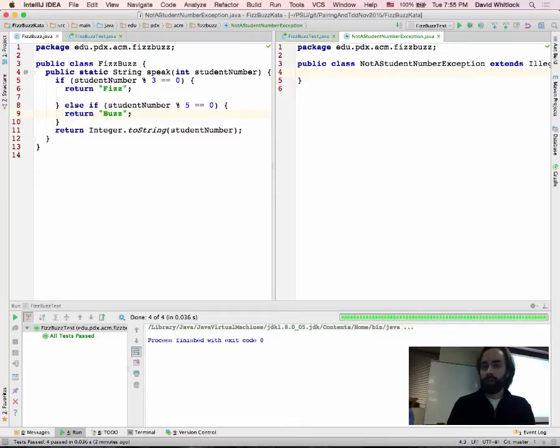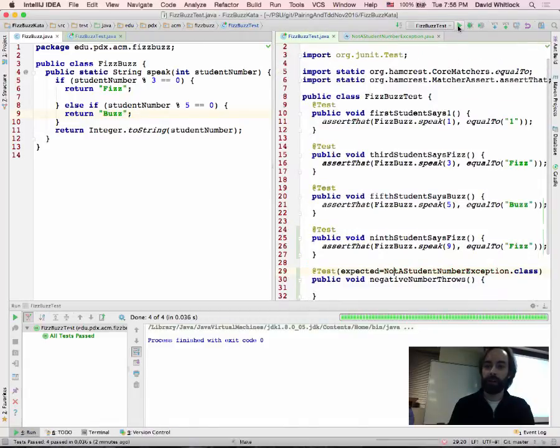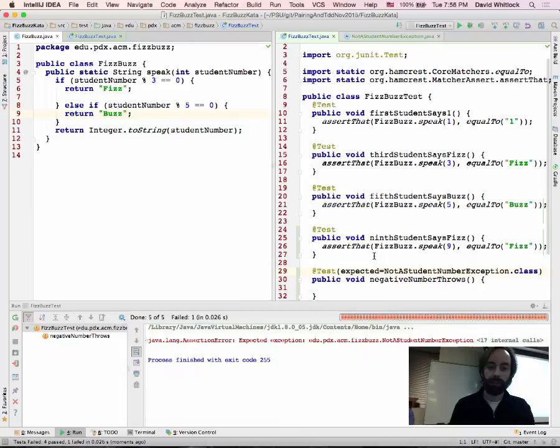Do we need to put anything in? Well, maybe we do, maybe we don't. Let's see what the implementation looks like. Well, yeah, so for starters, it compiles, but of course it doesn't pass. Right, because no exception was thrown. And of course we're not even doing anything yet.